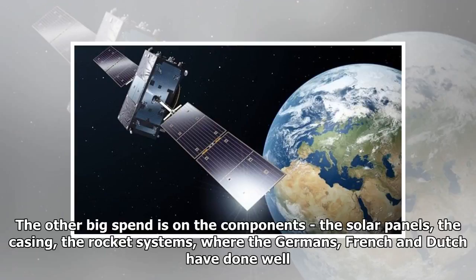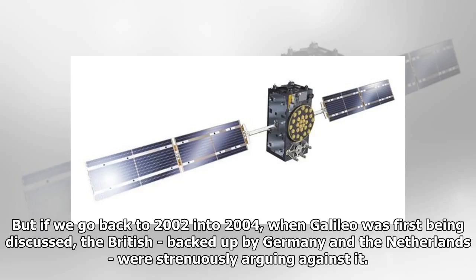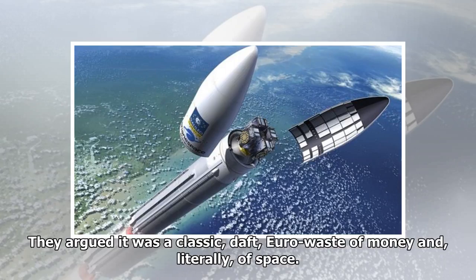The other big spend is on the components, the solar panels, the casing, the rocket systems, where the Germans, French and Dutch have done well. But if we go back to 2002 and 2004, when Galileo was first being discussed, the British, backed up by Germany and the Netherlands, were strenuously arguing against it. They argued it was a classic daft, Euro waste of money and, literally, of space.